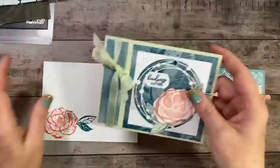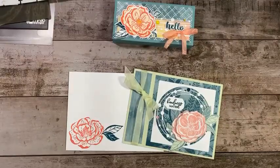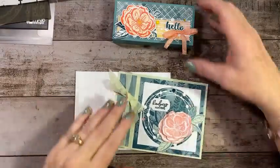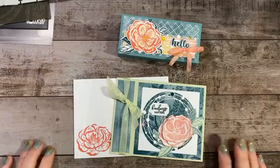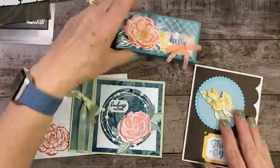Okay, so here are our projects. How much of that box did you guys miss? Thanks. I'm glad you like that gift box. Those are our projects for tonight. And let's see, where did I put that bonus card? Right here, using just the sentiments.